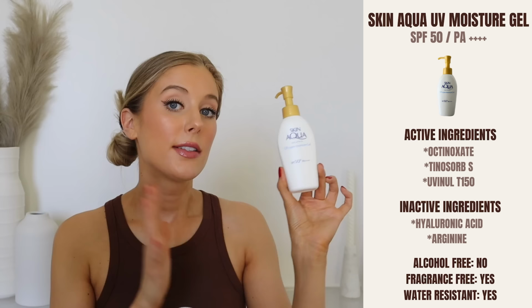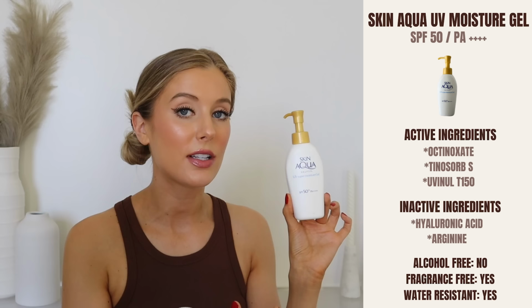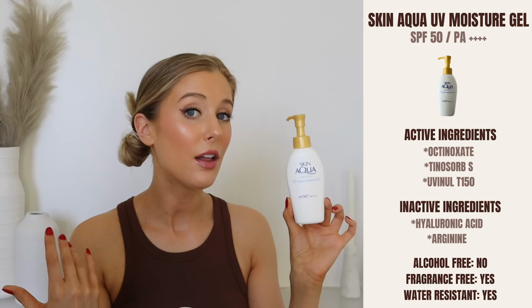Something to note about this sunscreen that I will make sure to point out for the rest of these options is that alcohol is second on the label here. I know that alcohol is definitely a very demonized ingredient in the skincare space, but I personally don't think it's something that people need to freak out over. It's just something to be aware of. If you have super, super dry, dehydrated skin, if you have a lot of irritation going on, then you may want to avoid a sunscreen that has a high alcohol content like this one. Otherwise, this does not irritate my skin. None of these sunscreens do.